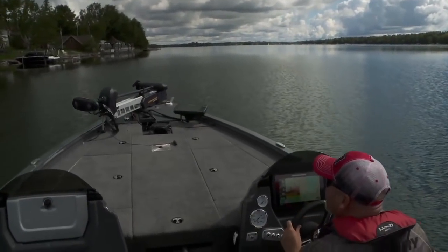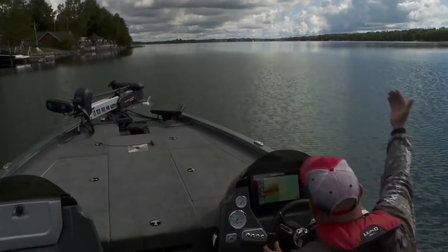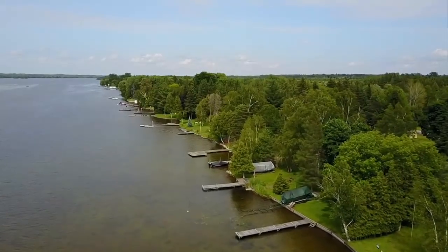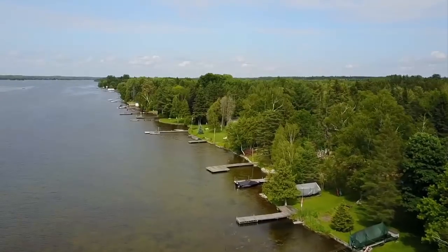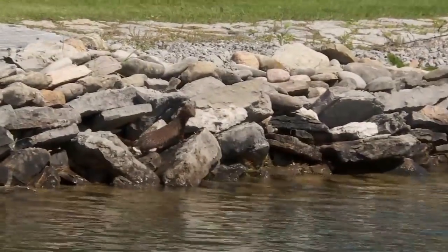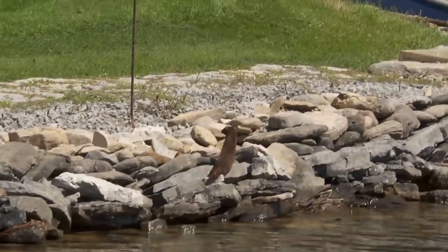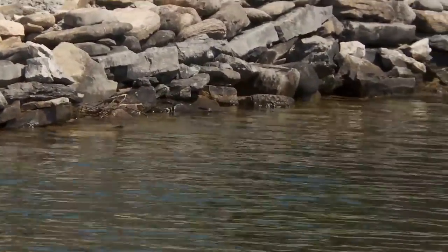So the most obvious thing I'm going to do first is this western shore of the lake. You can see the sun comes up over here in the east. So these docks get sun early. With any luck, the bass will start getting active under these docks. It's a race. What a cool little monster. Oh, in the water?